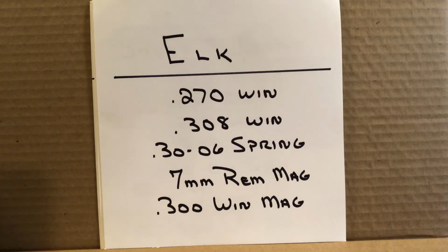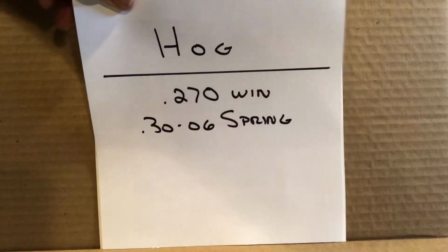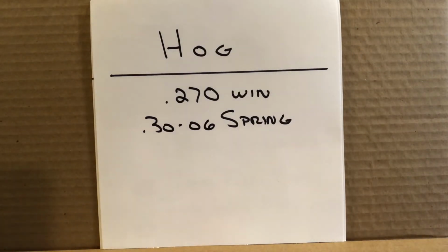Never gone hunting for elk. I know buddies of mine that have gone for moose, and I wish I could remember what caliber he used. I'm not sure. Hog, a lot of people like going for hog, especially down south. And this is what I saw with a lot of the hunters down there using 270 Winchester or 30-06 Springfield. Pretty much stayed right with those two calibers that I saw.